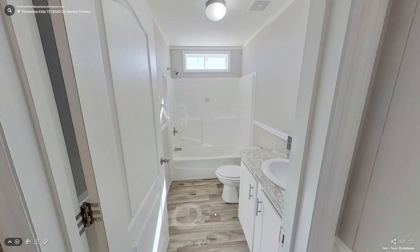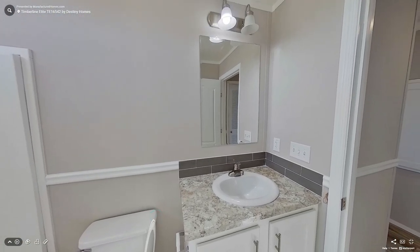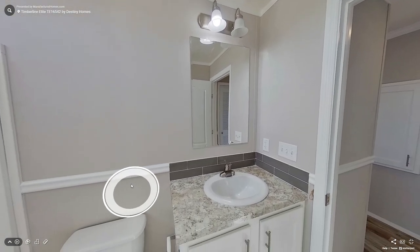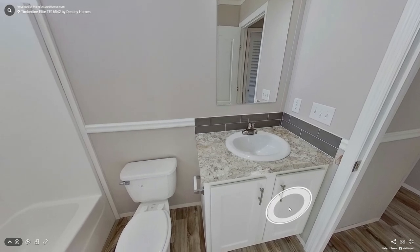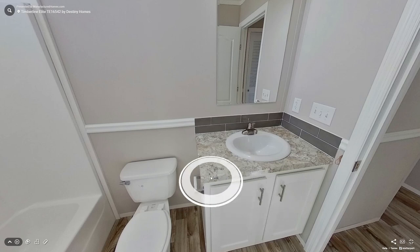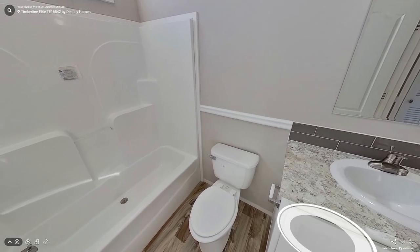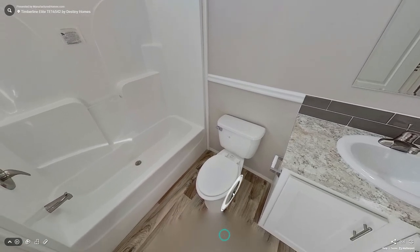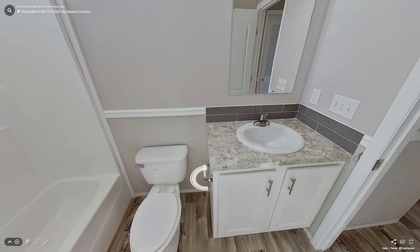It's got plenty of space in this bathroom. Let's take a closer look. So right here you would have your sink and your vanity, as well as your mirror and your vanity lighting. Again, you have your Formica countertop and as well as your porcelain sink. And of course you'll have space underneath the cabinet too. And right there, you would have a toilet paper holder. That's a nice feature. You don't see that too often in manufactured homes. It comes standard with a bathroom tissue holder. And of course you would have your commode.